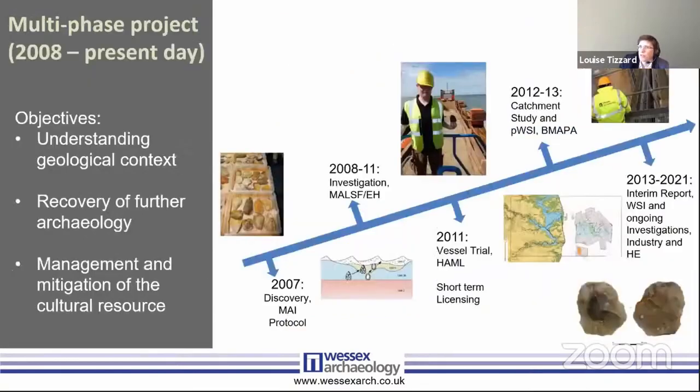And this then led on to a long-term project that in some ways is still ongoing today, in which an iterative project was developed with the aims really of understanding the geological context, recovering further archaeological material and improving the understanding of the regional aspect of it, as well as developing strategies for the management and mitigation of this resource as this continues as an aggregate extraction area.